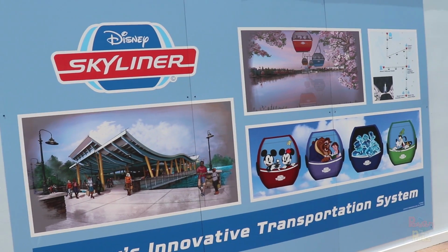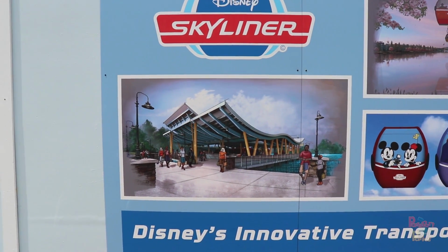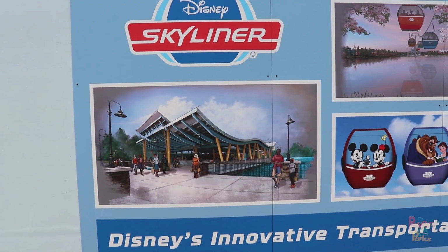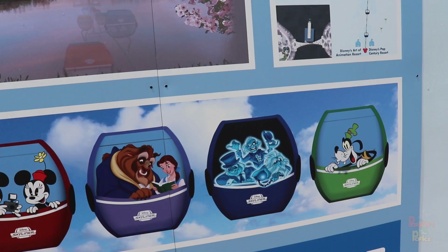What I'll do is I'll go over a little bit about what the Skyliner is and where it's going to go. This is just an overview of what the station here at Pop Century and Art of Animation is going to look like. It's going to sit right in the center of the bridge. You can see the gondola cars here with some characters on the outside.